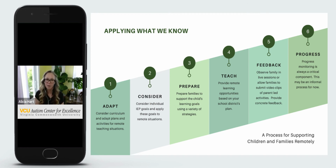Now, we're not going to make teachers out of these families, and they're not going to be masters at this right away. But there are some things that we can do to share with families to help this be more successful. The next part then is to teach, right? So we've done all of this prepare work and we've adapted and we've considered and we're figuring out how we're going to support families. But now we've got to figure out, okay, how we're actually going to do some of this. How are we going to actually teach some of the children doing some of the remote learning opportunities that your district has decided on?